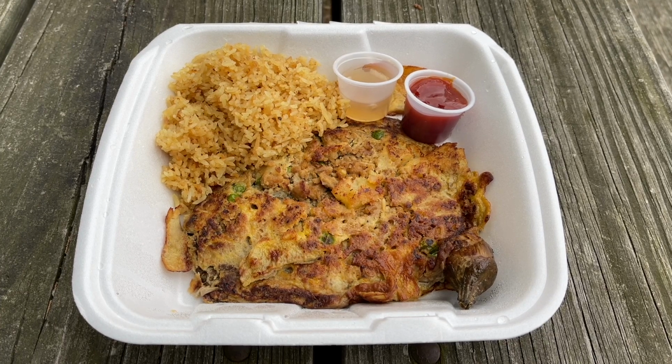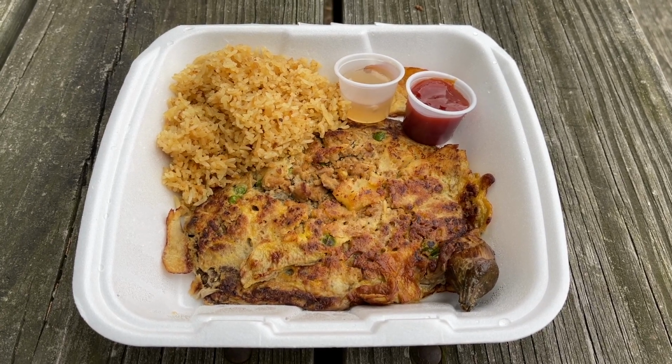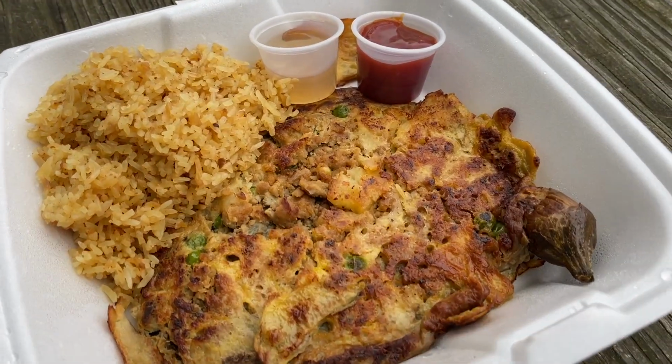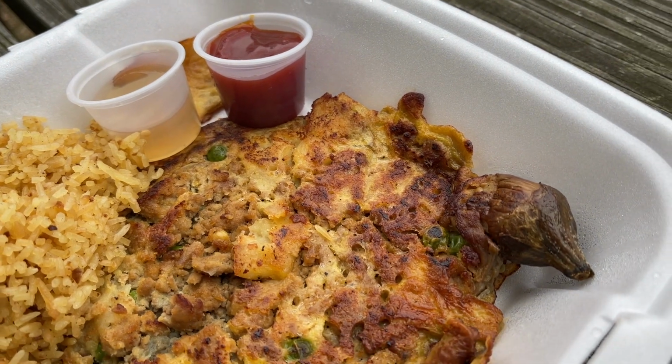Okay, my next entree is the eggplant and pork omelette. I don't remember what it's called, and I don't want to attempt the pronunciation because I think I'm going to mangle it. It comes with garlic rice and 2 condiment cups, the vinegar, and it looks like ketchup in the other one. And so it's just an eggplant that's been kind of splayed open and treated with pork and egg, and it's just flattened into a really flat omelet looking thing. I don't know how else to explain it. It's very flat. Let me cut off a piece and get started.